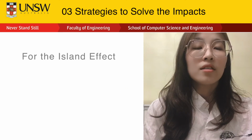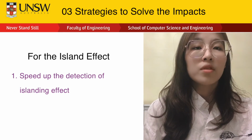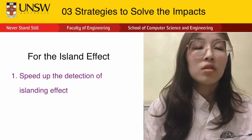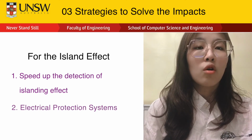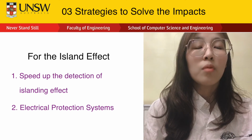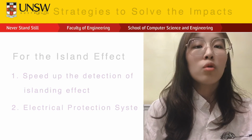For the island effect, we can improve the problem in two ways. One is to speed up the detection of island effect, as Yang did in their 2013 paper. Another one is to add an electrical protection system in the grid. Therefore, when an emergency occurs, the problem can be quickly cut off to ensure the safety of the entire power grid. If these measures can be put to good use, the power grid operation control will also be improved.